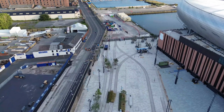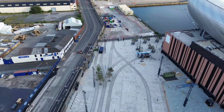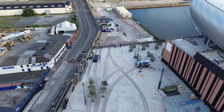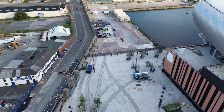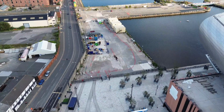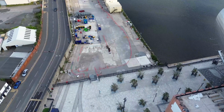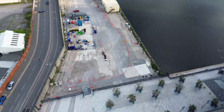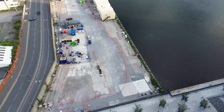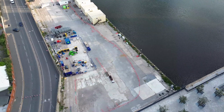The reason we've come back down here today is because I've seen a few posts on social media saying that the Everton Way had been completed, it's finished. So we've come down to take a look at that and also take a look at the new crest that's been erected onto the side of the east stand. So we're going to take a look at that as well.